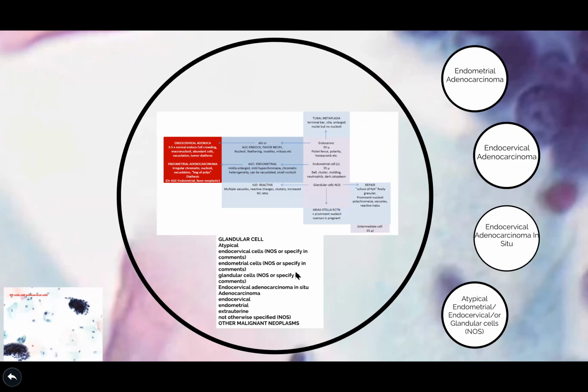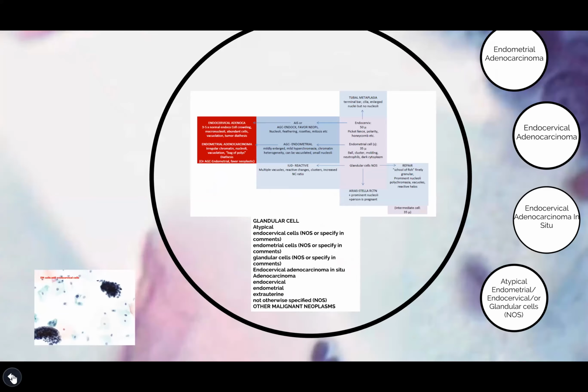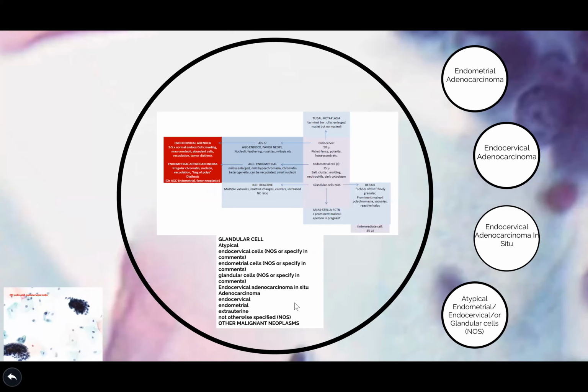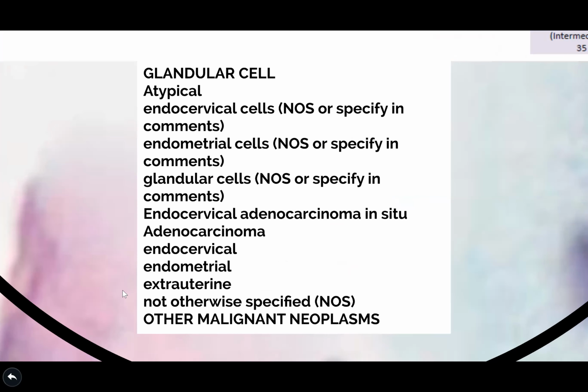So with glandular lesions, you have to remember the different kinds of cells. Let's just remind ourselves, we have endometrial cells and we have endocervical cells. The endocervicals have that picket fence, and the endometrial cells look like polyballs, little balls of something. Okay, so we're talking about atypical endocervical cells, endometrial cells, glandular cells, endocervical adenocarcinoma in situ, and then you have adenocarcinoma, which is either endocervical, endometrial, extrauterine, NOS, or other malignant neoplasms.